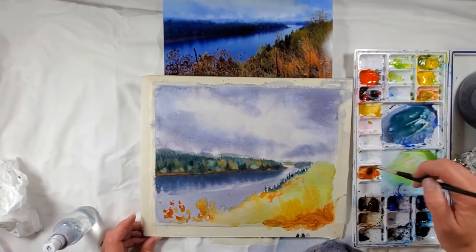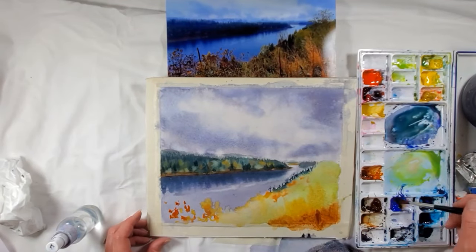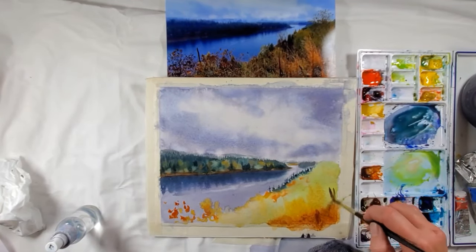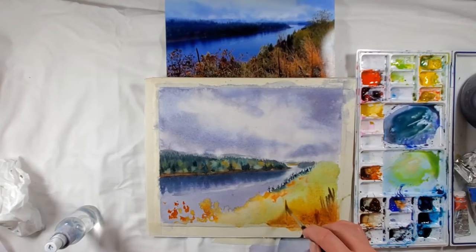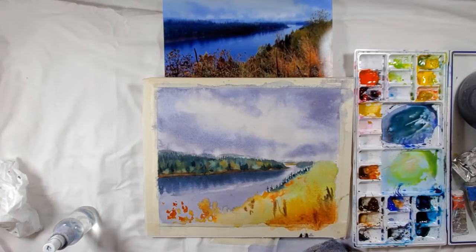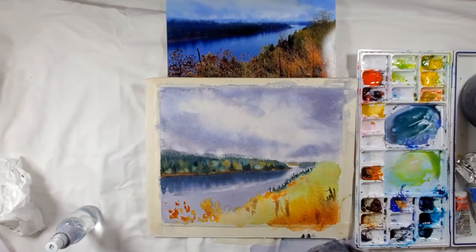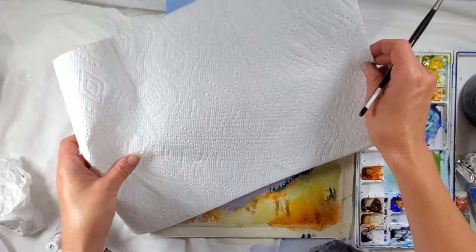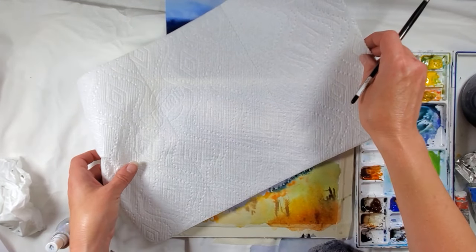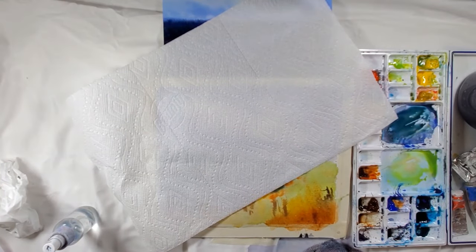Use some quinacridone burnt orange with my cobalt to darken it. Okay, I'm going to take a paper towel or a couple of paper towels. And hopefully this is dry enough that I can do this. I'm going to place it right over there and let's have a little fun.